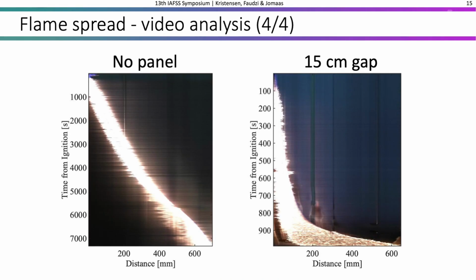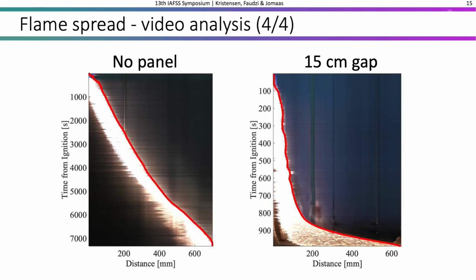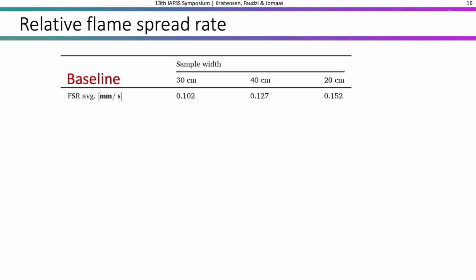Comparing the plots from the baseline experiment and the experiment with a gap height of 15 centimeters, the difference is clear. To get the location of the flame front as a function of time, we transformed each plot into a binary matrix and located the front of the pyrolysis zone at every second, whereupon we fitted a curve. As we now know the location of the flame front as a function of time for all the experiments, we can calculate the average flame spread rate for the baseline experiments, where it is noticed that a wider sample width causes a faster flame spread rate.